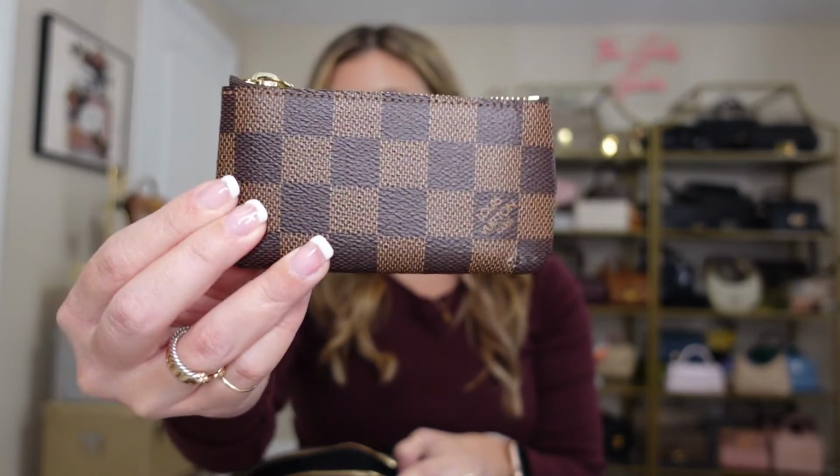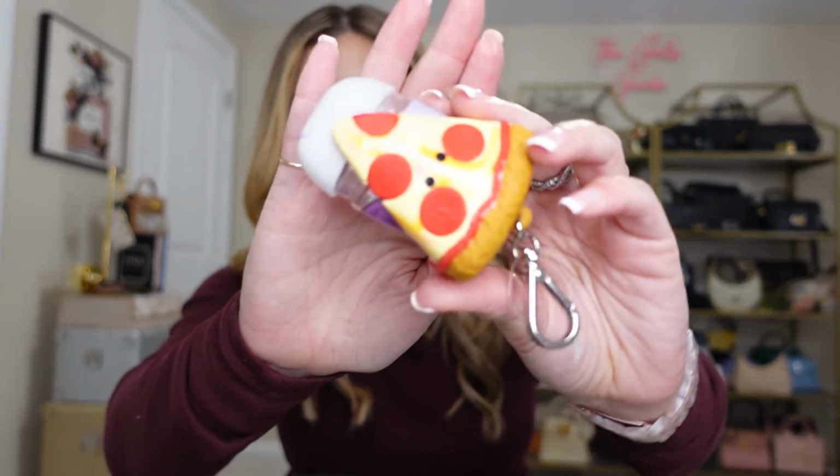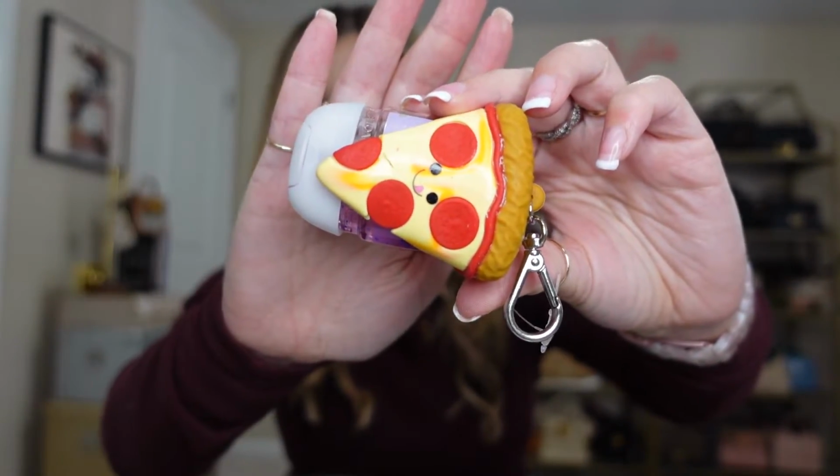So we're going to start with my phone. I have the iPhone 14 Pro, so that was in there. Then I have my Louis Vuitton key pouch. This is what I use as my wallet. Then I have a pack of gum, a grocery list, a hand sanitizer, which is pretty chunky, and it has a little case on it from Bath & Body Works, my key fob.